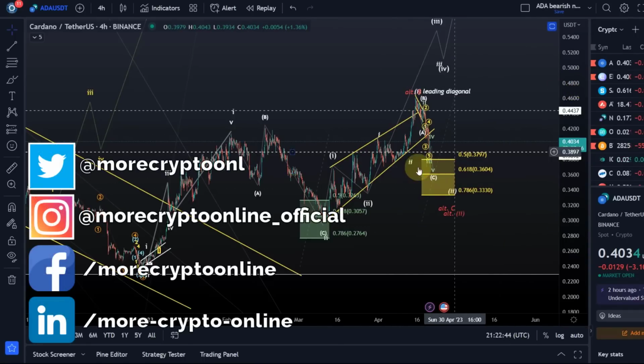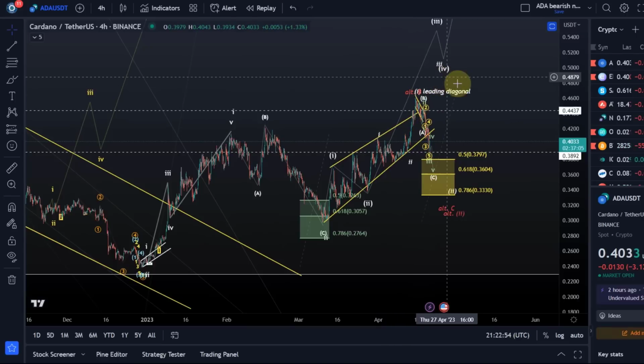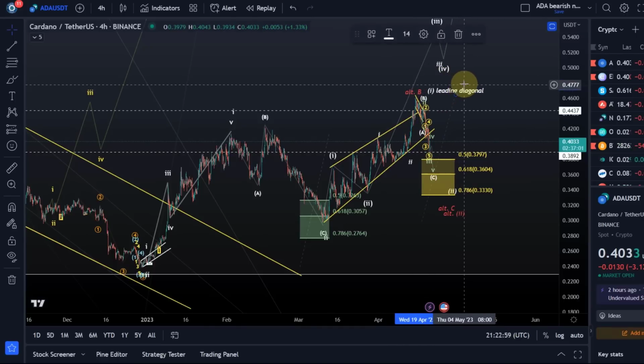I've zoomed out here to the 4-hour chart. We see the movement that occurred since end of December. And with the latest drop, I want to talk about the two most likely scenarios now. They are both bullish, but that doesn't mean a bearish one wouldn't exist. Of course, there's a bearish one, but we talk about the price level in this video, below which we have to become bearish on ADA.